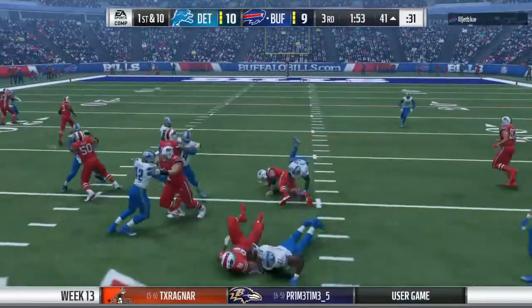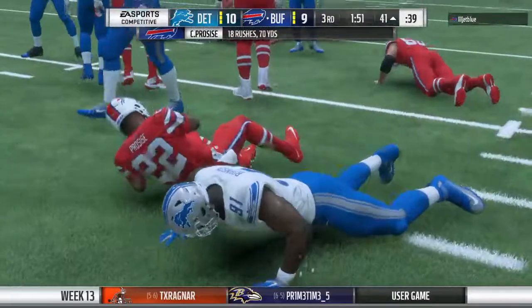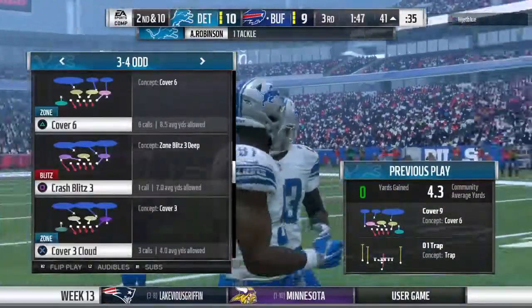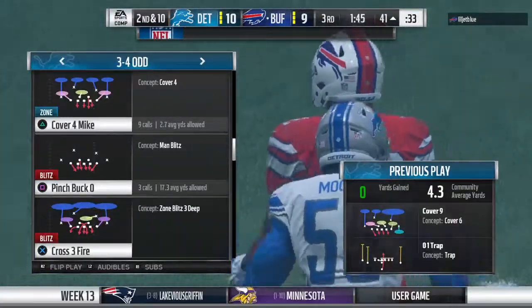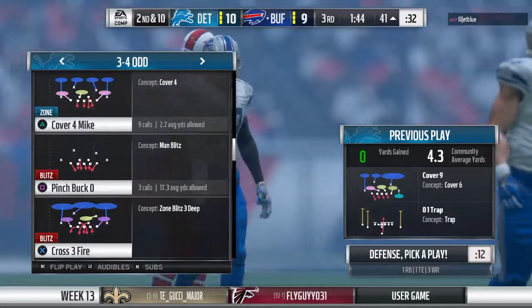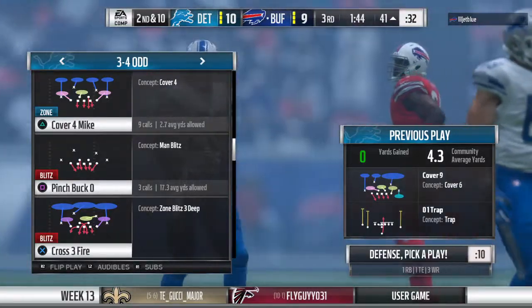Here's Procise trying to run inside, but nothing there. Officially no gain on the play, and it's second down. Well, he was stopped on that play, but he's had plenty of carries all afternoon. Every now and then the defense is going to win one, but I don't think they'll shy away from handing it to him the rest of the game.